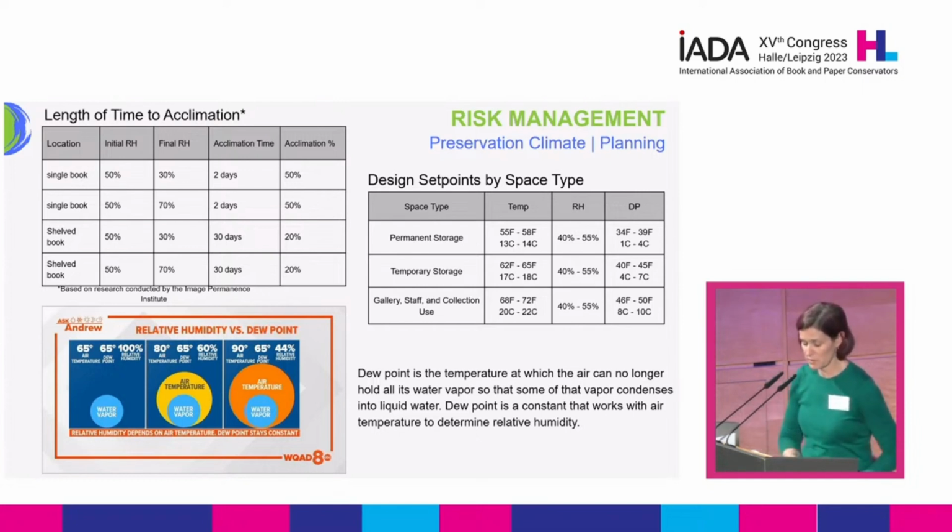For our set points, we used the Image Permanence Institute's research about sustainable preservation environments based on dew point. By programming our air handlers to deliver air at a set dew point and within our temperature range, the unit determines what needs to be done about the RH, allowing the air handlers to operate as efficiently as possible, translating into energy savings.